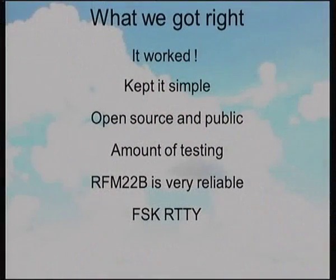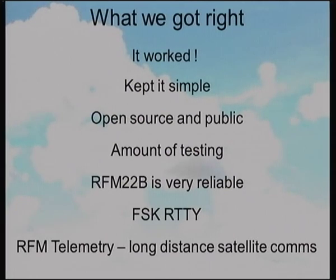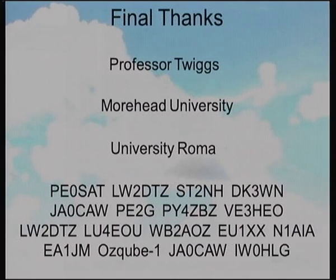T-Logo Cube too stopped working. It was very reliable as well. The FSK RTTY has been an outstanding success. In fact, it will be a very useful emergency communications mode when you consider how easily you can incorporate FSK RTTY into a CubeSat with just a single RFM22. But it just performs so well. Now, the RFM telemetry, yes, the T-Logo Cube guys proved that with the right ground station, you can use this humble little radio for long-distance satellite comms. No reason why not.